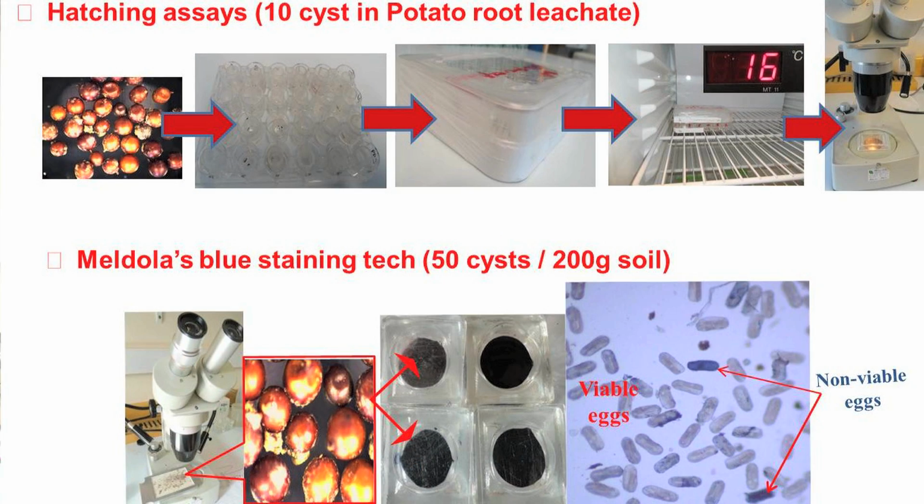Another way we've been testing for viability is using Meldola's blue, which is an easy way. You just expose the cysts and the eggs to this blue, then you rinse them and you observe. Those that absorb the stain are dead, they are not viable, and those that are viable don't have the capacity to absorb the stain. So you can then differentiate to see how many of them have been killed by applying biofumigation.